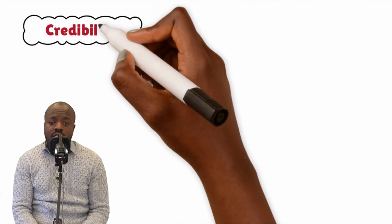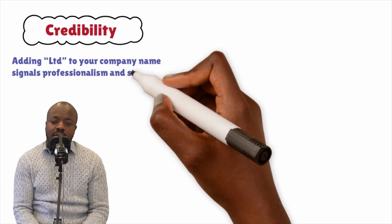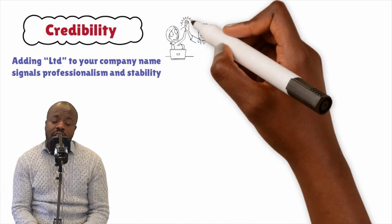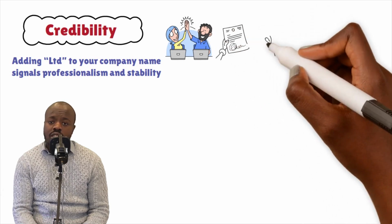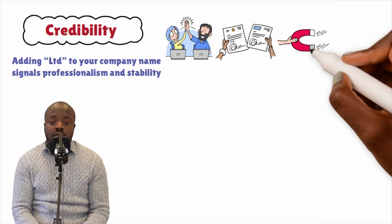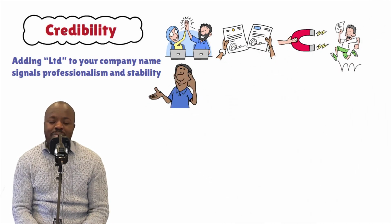Credibility is another advantage. Adding limited to your company name can signal professionalism and stability. Clients, suppliers, and even potential investors often perceive limited companies as more professional and reliable. This enhanced reputation can make it easier to secure contracts, negotiate better deals, or attract new customers. For many entrepreneurs, this credibility is worth the added responsibility of running a limited company.